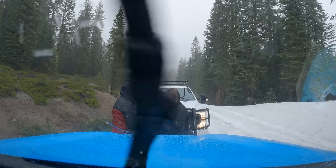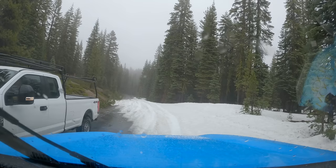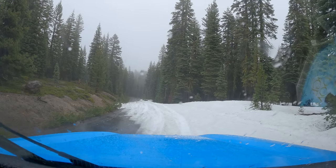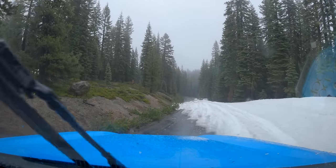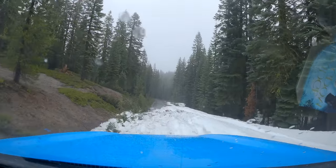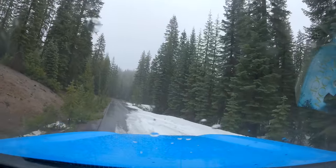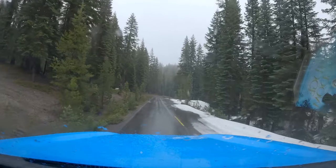I had boots and waterproof pants in the truck, but in my hurry to help out, I hadn't put them on. Reflecting back on it now, I should have taken a couple of minutes to keep myself dry. Clothes can take a really long time to dry while you're out camping. The snow was wet and slick, but I made it through and waited for them on the other side.